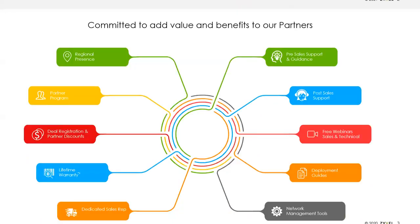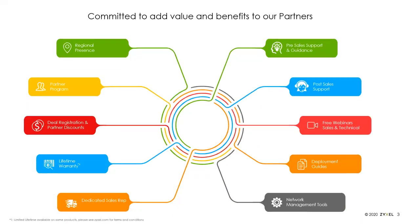So the reason you are here today is you are probably a new partner, or maybe you're an old partner that just wants a little refresh on our product lineup as it's changed over time here. So as a partner, you do get access to some benefits that aren't available to non-partners. One of the main ones here is going to be partner discounts. As a partner, you do get automatic discounts when you purchase through distribution.